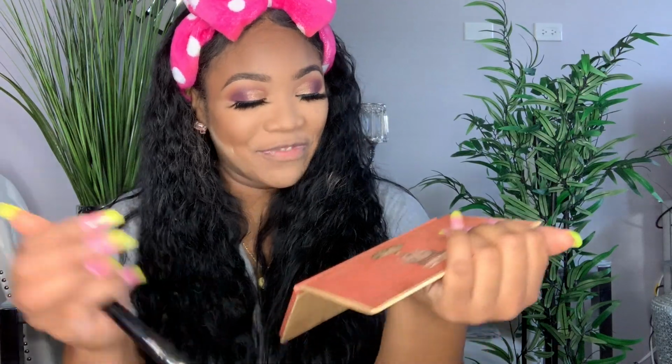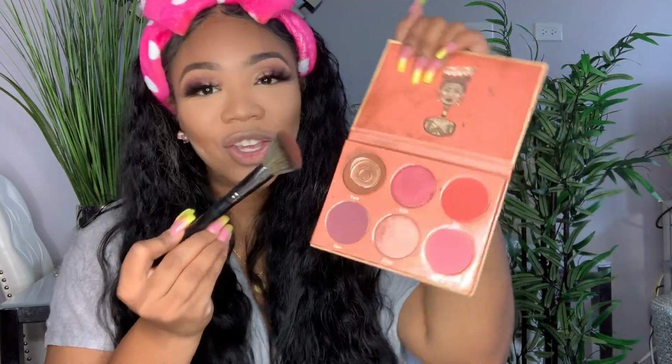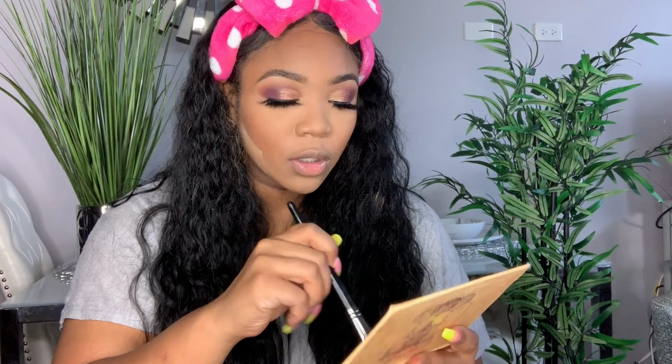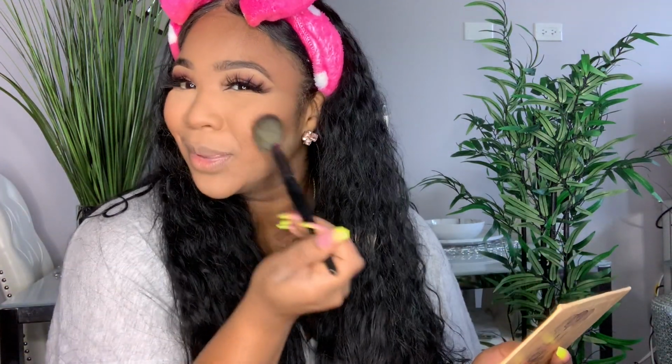So for my blush, I'm going to take the Juvia's Place Harem palette. This is well loved. Look how disgusting it is. Also, my favorite color is Yara, which, guys, it's gone. So I'm gonna take Yara today and Tall to kind of brighten up my cheekbones a little bit. Yara is more of a sculpting color, and Tall is like a peachy, I want to say a peachy red. And I use a Morphe E4 brush. This is the perfect blush brush to me. I really love it. See how it just brightens up and livens my face a little bit more.